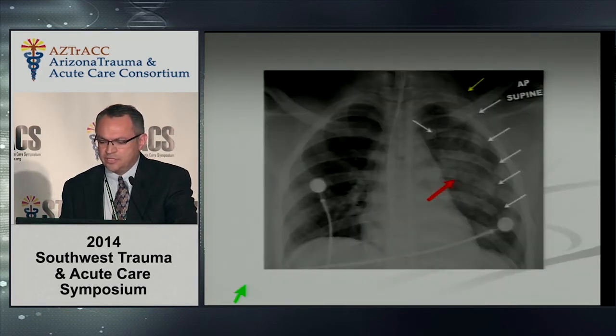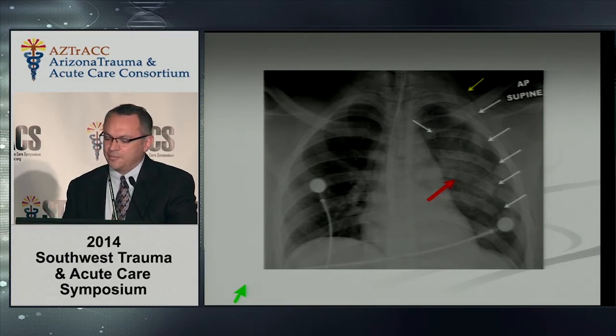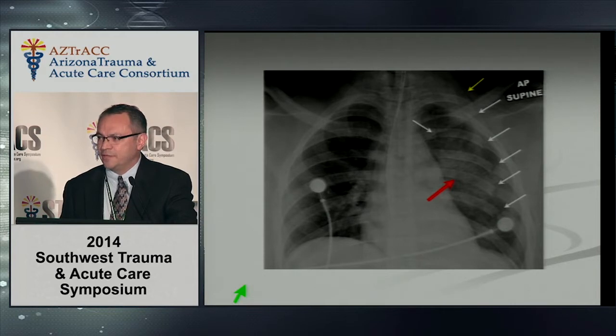So this is his chest x-ray. For the surgeons in the group, you're probably not so much concerned about the pulmonary contusion as you're thinking he'd be a good rib plating candidate, but we're not going to talk about that today. So he's got a pretty significant pulmonary contusion on the left. His ribs are all banged up. Not too bad after falling 35 feet, right?